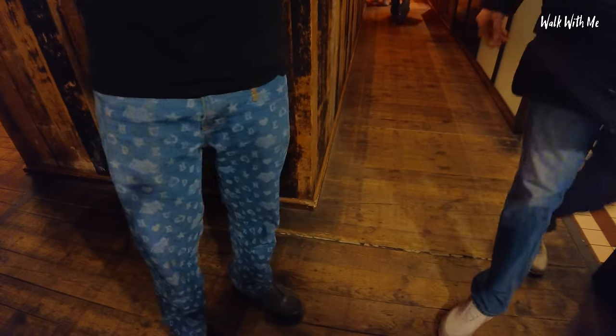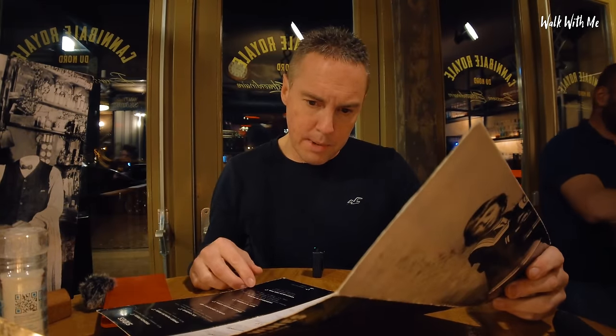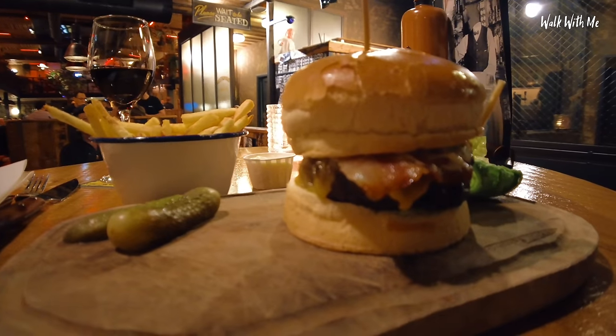Table for one? Yeah. You know when you just kind of want a burger? I didn't realize the name of this place is called Cannibal Royale. Well, the burger was pretty good.